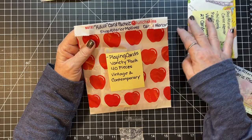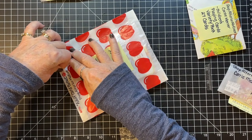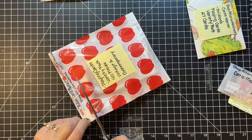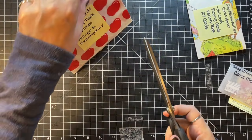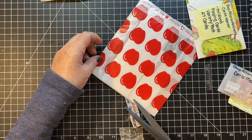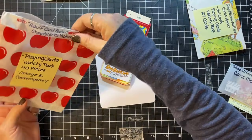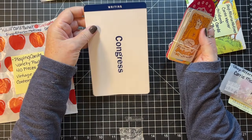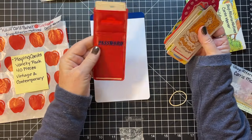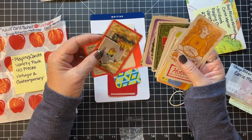Okay, adult card pack, playing cards, variety pack, 40 pieces, vintage and contemporary. Oh man, don't know if I'm gonna get that off of there. I'm gonna have to cut it. Oh, I don't wanna cut the card. Okay, sorry guys. It takes me a second to get in here. Okay. So, vintage playing cards and contemporary. So, just all sorts of cards. Looks like we've got some password. I'll just kind of thumb through them a little bit so you can see.